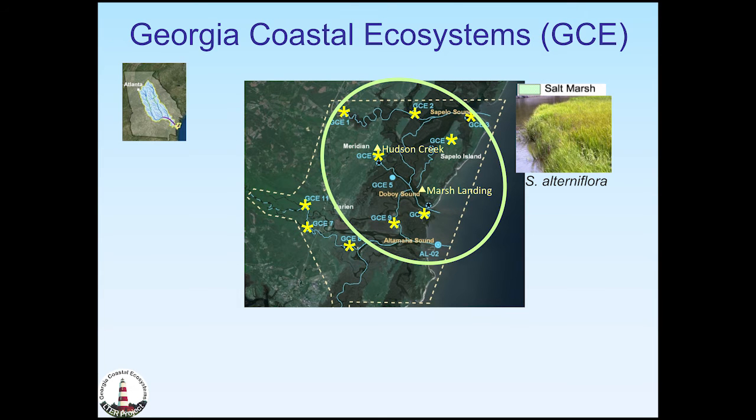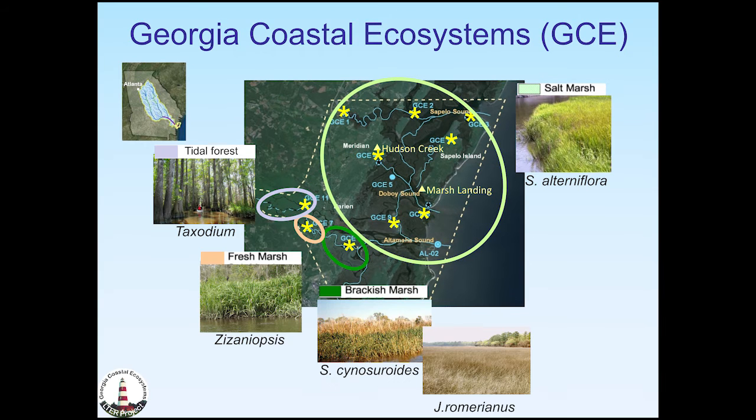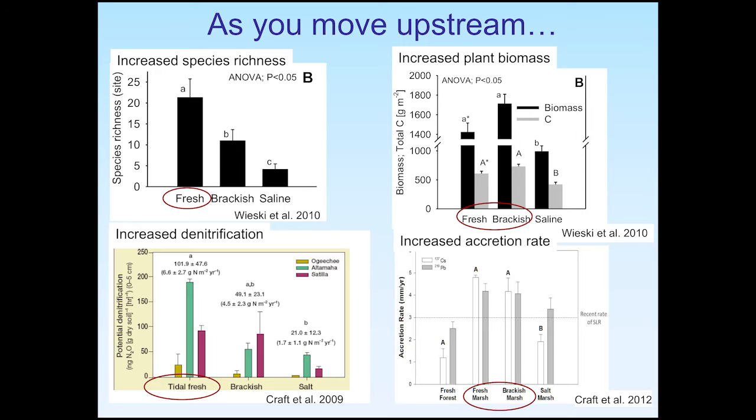Most of our system is salty enough that the intertidal area is salt marsh, so again, it's dominated by Spartina. But when you go up the Altamaha River estuary, it gets progressively fresher, and so the habitat changes. And so we grade from salt to brackish marsh to fresh marsh here that's dominated by the wild rice, Zizaniopsis, and then up into tidal fresh forest where you would have bald cypress and tupelo gum and those kinds of species as well. And the reason I'm pointing out some of this habitat shift is that it matters.